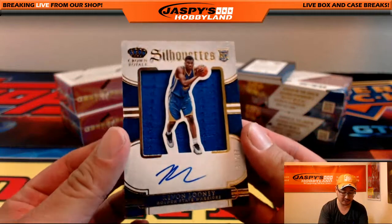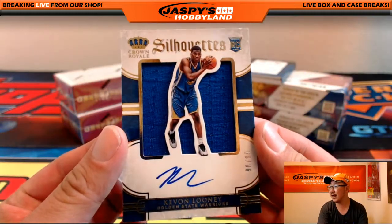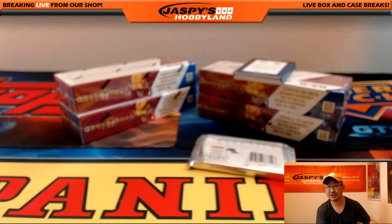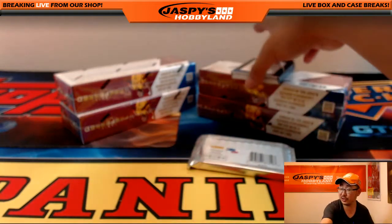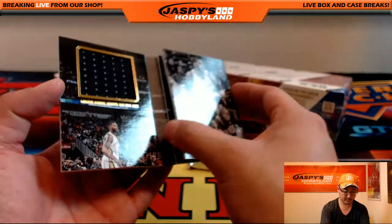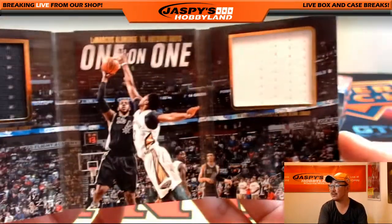The next silhouette's autograph, Kayvon Looney, 98 out of 99. Golden State Warriors. Is that another one from Moody? Yes, it is. We have a Versus book coming up. LaMarcus Aldridge versus Anthony Davis.